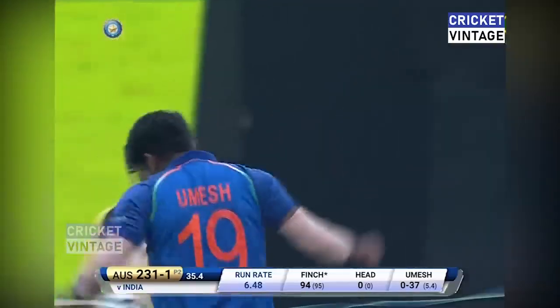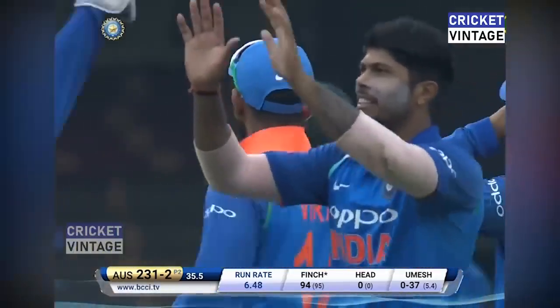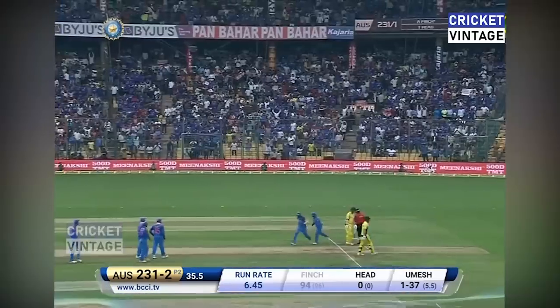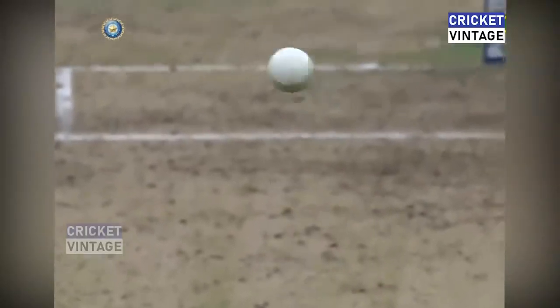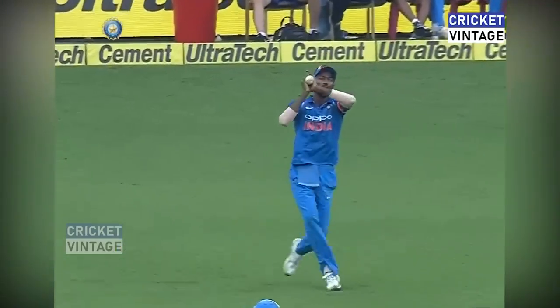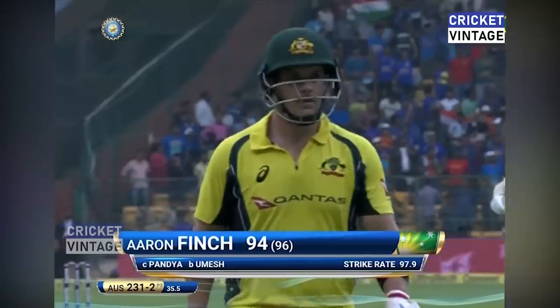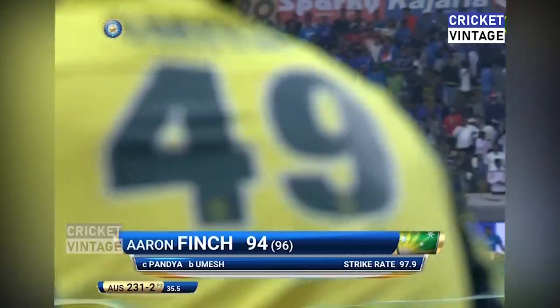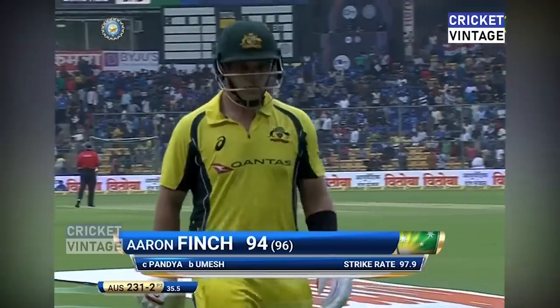Gone, another one. Two quick wickets. Well, now you have two new batsmen at the crease, and the gates have opened for India. That's Aaron Finch trying to take the slow one from Umesh Yadav. It was wide, trying to go over mid-on, gets the toe end of the bat. Hardik Pandya had a bit of a tough time of it today, but that's the end of Aaron Finch. Six short of 100, 94. Australia 231 for 2.